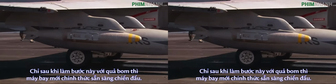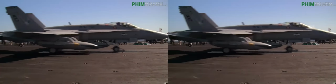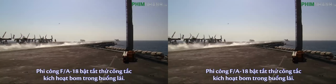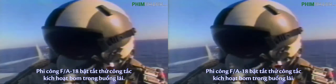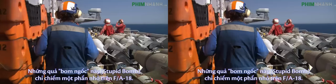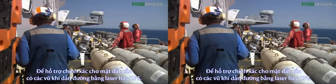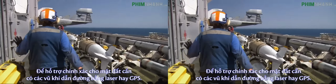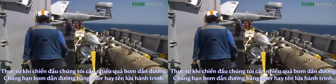The final arming of the bomb takes place only after the plane takes off. From inside the FA-18 cockpit, pilots throw a switch, activating them. Dumb bombs are just a small part of the FA-18 strike-ready arsenal. For precise ground support, they include the latest laser and GPS-guided weapons.